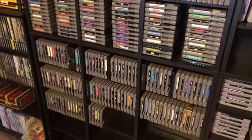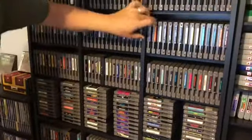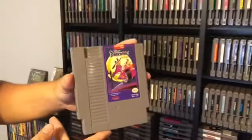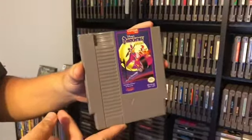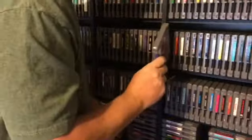All right, and the next one here is going to probably be Darkwing Duck. That will probably be my second rarest game out of the Nintendo section. That's a fun game. It's hard. I'm not very good at it.